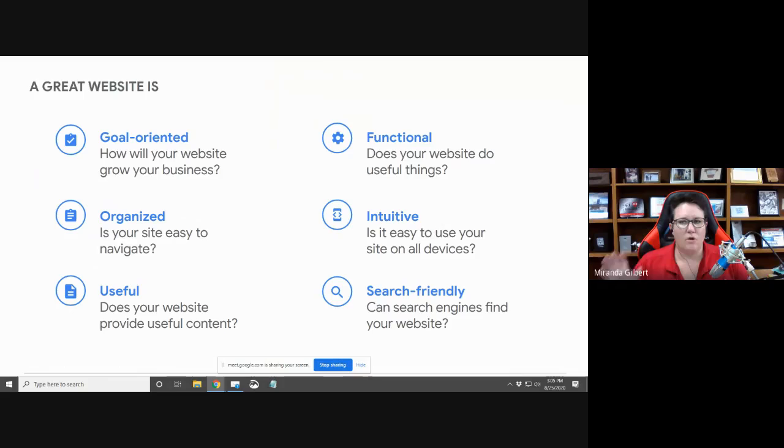So let's go over a couple of things that we talked about during the first part of the class. We reviewed the six characteristics of a great website. We discussed some of the simple ways that we can be effective in each one of these areas. So today we're going to dive a little bit deeper into some of these areas.